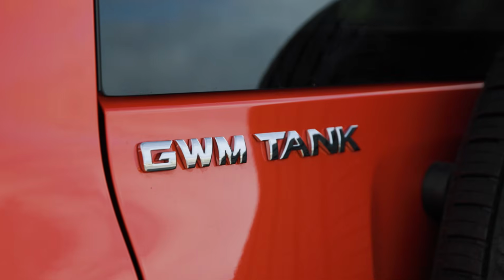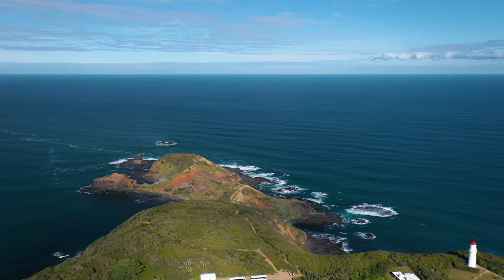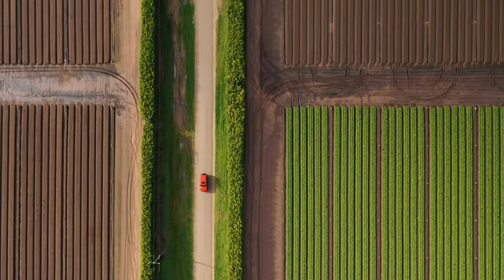Next week, GWM's brand new Tank takes me on a tour of the Mornington Peninsula in Victoria. It's a four-wheel drive that's as much at home on the city streets as it is in the backcountry.